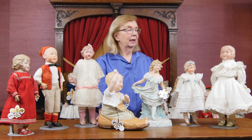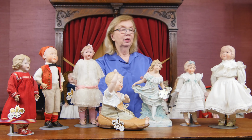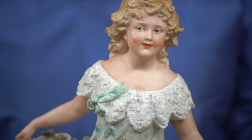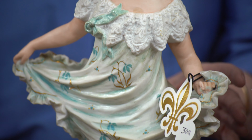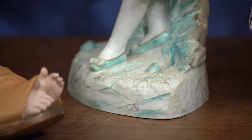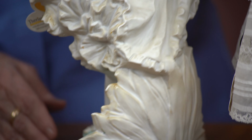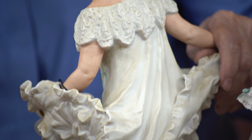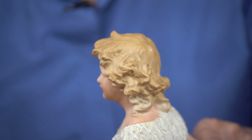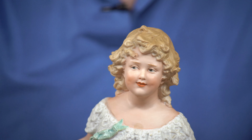Now, one of the things I know some collectors do is they'll collect the figurines, and then they'll try to find the doll that matches that figurine in terms of the face. But here's a very wonderful girl curtsying, leaning over, and look again at the detail of the hair. Very, very fine.